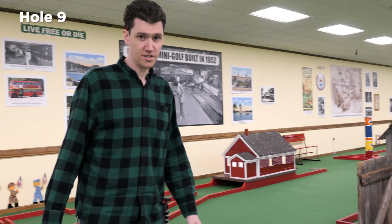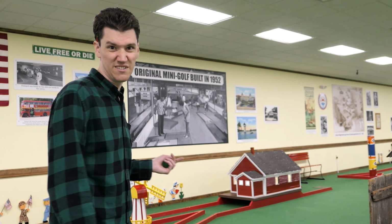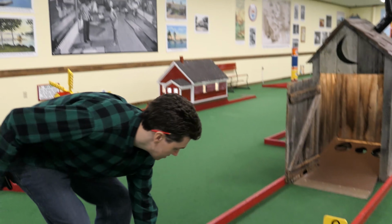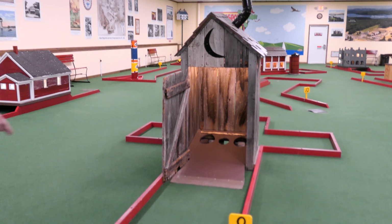This is hole nine. It's just called Outhouse. I tried to find a placard for it, but I don't think there is one. So it's going to be the hole. You want the middle one? Yeah. You want to go right in the middle.